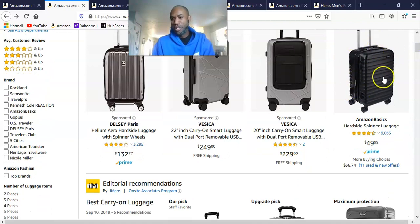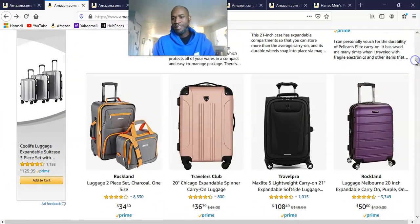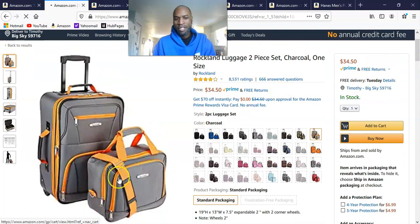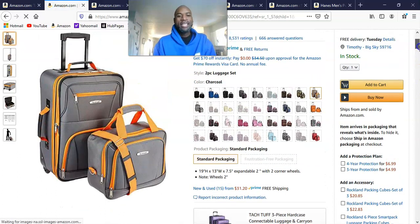I'm a big fan of these shell type bags because they seem to have a harder outside surface. So when it's getting flung around under the bus, it's less likely for stuff to damage your things on the inside. But even something like this, a 2-piece set for $34, it's probably not the bag that's going to last 20 years. So it's just shop around and find a carry-on bag. Get the most for your money, basically.